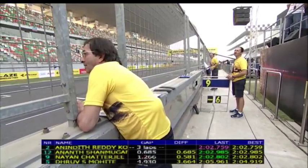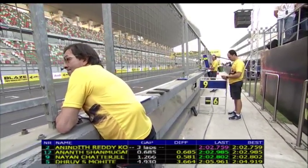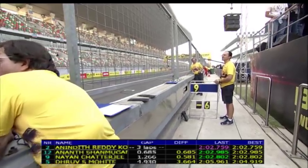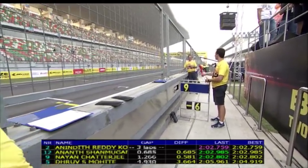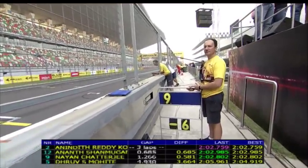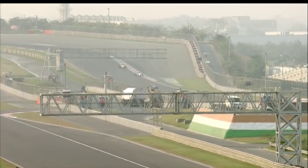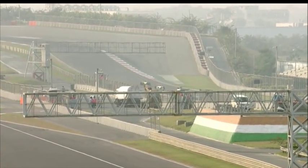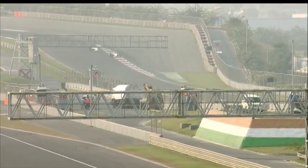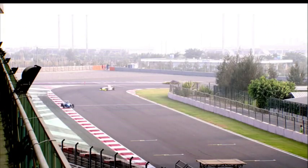There you see, just looking at the graphic, letting you know exactly how it stands in terms of positions on the grid. Anandit Reddy is leading after 3 laps. It's a 10-lap race, remember. So 10 laps across a 5-kilometer long circuit. It's clearly letting you know it's 50 kilometers that they're doing in those 10 laps around the circuit.